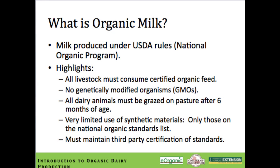So what makes organic milk different than conventional milk? Well, basically, organically certified milk is produced under a very stringent set of regulations that are part of the National Organic Program. Highlights would include all organically certified livestock must consume a certified organic feed. So their diet has to be 100% certified organic. No genetically modified organisms can be used in the process of making that organic milk. All dairy animals must be grazed on pasture after 6 months of age, no exception. And there is very limited use of any types of synthetic materials.